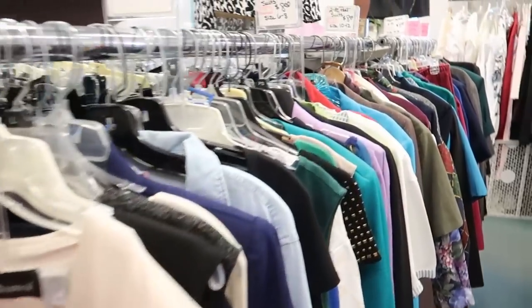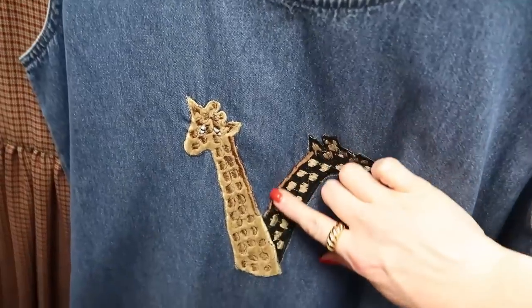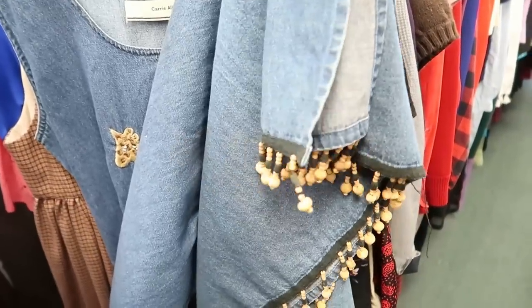Then we're gonna take a look at the dresses. They had a lot of really cute vintage pieces in there, so I just wanted to give you an idea by showing you a bunch of the fun ones that I found here, and we'll just flip through everything.